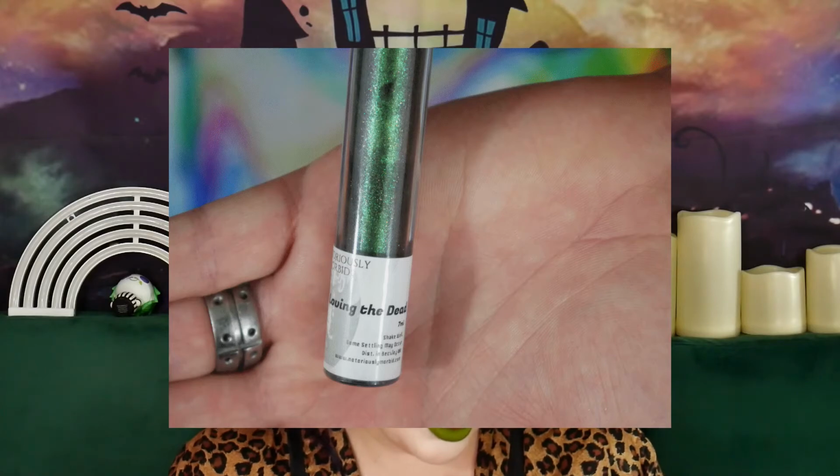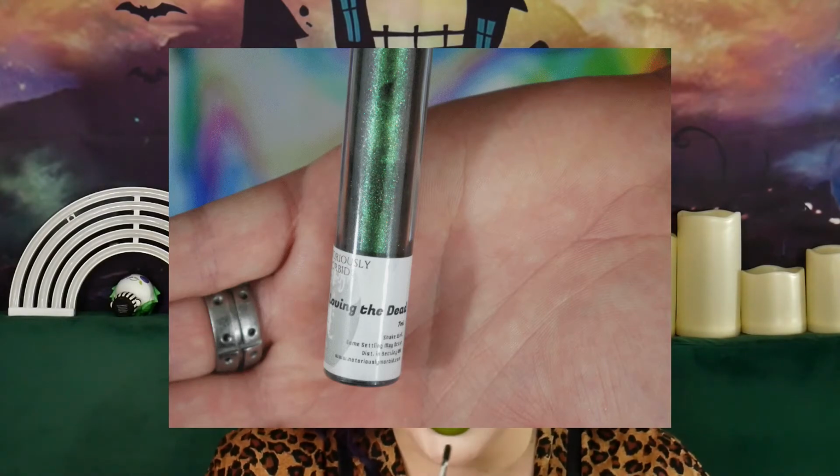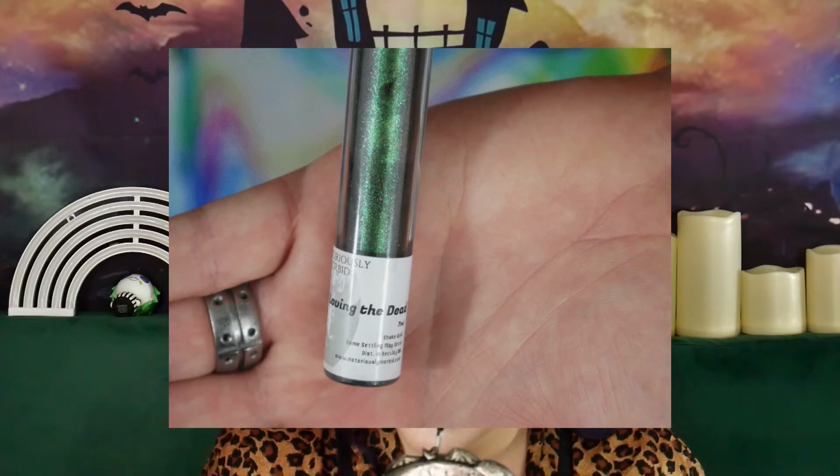Okay, I'm gonna use that, what was it called? The Loving the Dead Notoriously Morbid Mystic Matte lipstick. I'm just gonna top this with that. Oh, this is a lot darker than I had expected. I guess the first layer was kind of pointless. Oh well. I think I like this better anyways.